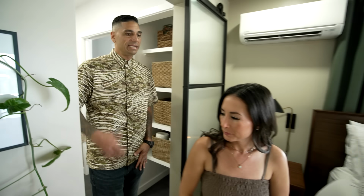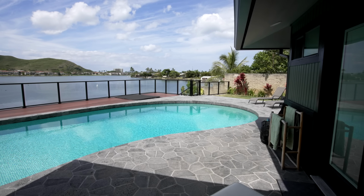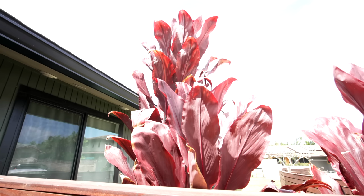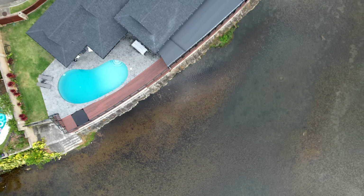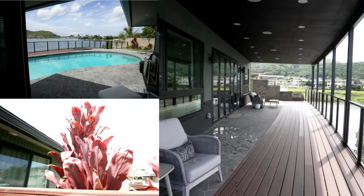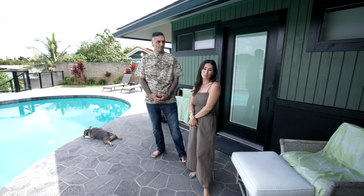Which leads us to what this whole house is about, which is our outdoor space. And it's one of the other main reasons we bought the house, because it had a pool. Honestly, a pool right off a lake, it really doesn't get much better than that. Not only do we have a pool, but we have a hot tub. And both of these features overlook this beautiful lake. And what's really important in Hawaii is outdoors. We are outdoors all the time. And our kids get so much use out of this space. Almost every day.